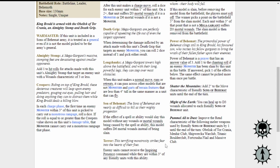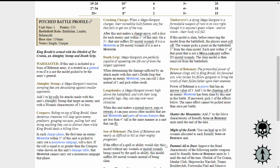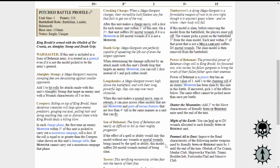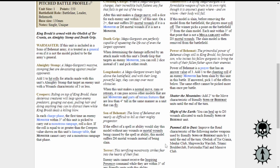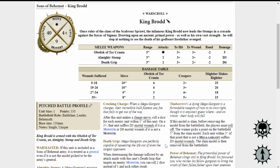Creepers, Longshanks. Okay. Power of Behemat. Oh, I'm gonna hate this name by the end of it. Timber! Crushing Charge, War Master, Almighty Stomp, Creepers, Death Grip, Sons of... Yeah, I don't know what... I'm gonna have to look up Mightier Makes Rightier.